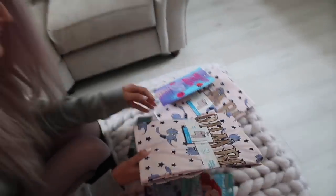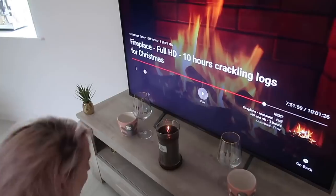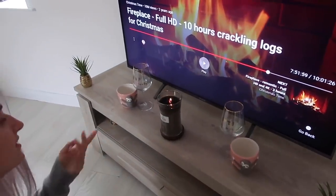I know. Oh my God. They're full on Dumbo ones. They're so cute. No. It smells really good. It's one of the crackly ones. We've got matching mugs and matching wine glasses. Oh, this is cute. Oh my God, I'm excited.